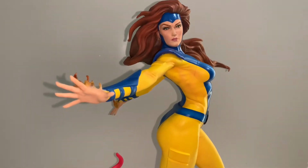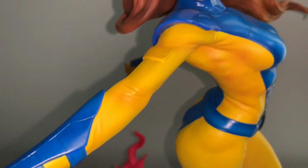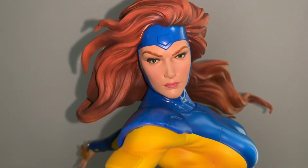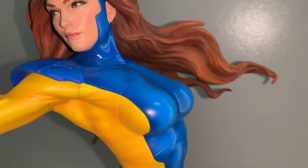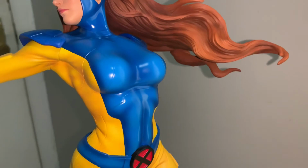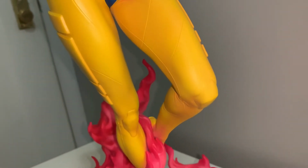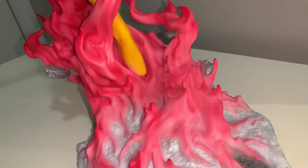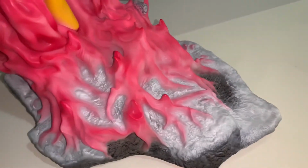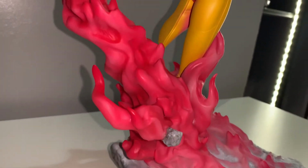Here we have the exclusive Jean Grey with those exclusive hands with the fire. Man, that portrait is one of the best portraits I've seen on a female statue regarding the X-Men line. The costume, the way that blue is just shining and it pops. Love the base. It would have been awesome if we could have some Sentinel pieces on there, but they did make this base to kind of be compatible with the Cyclops, which is awesome.